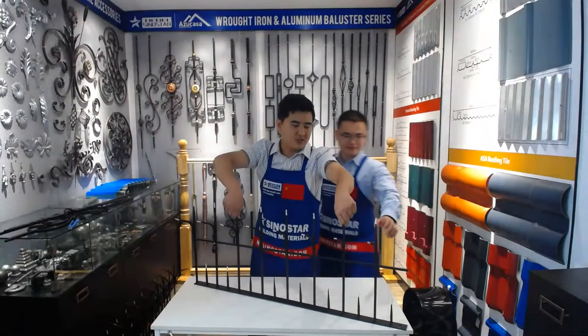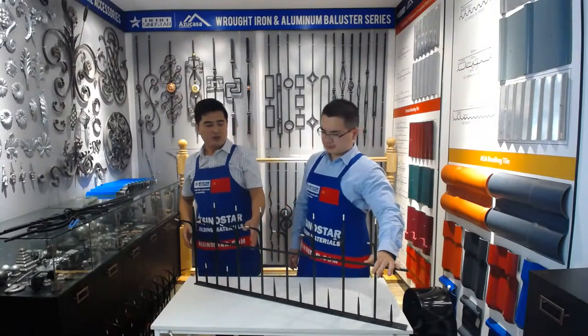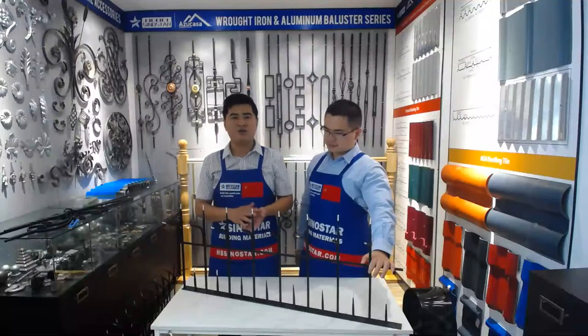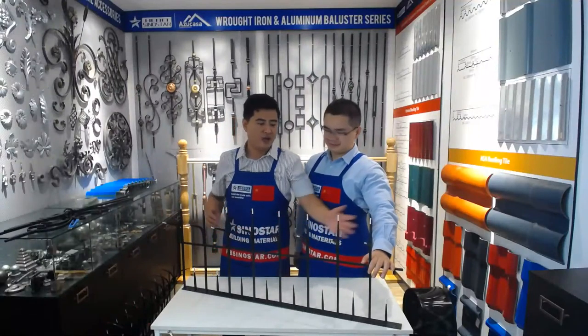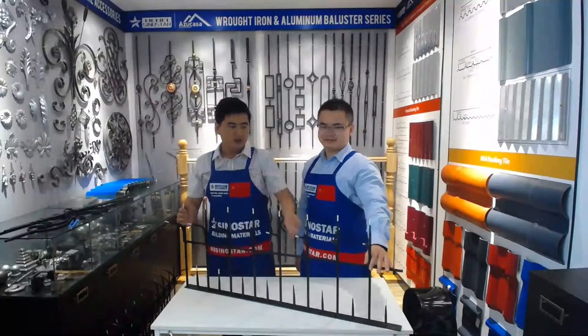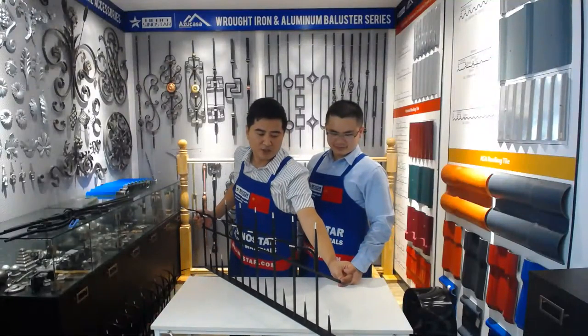The next products we want to show customers are iron fences. The fences we now have in the market are wire mesh fence, steel pipe fence, aluminum fence, and iron fence. Today we will introduce the iron fence. The material we use is solid steel bar. The middle is not hollow, it's solid.